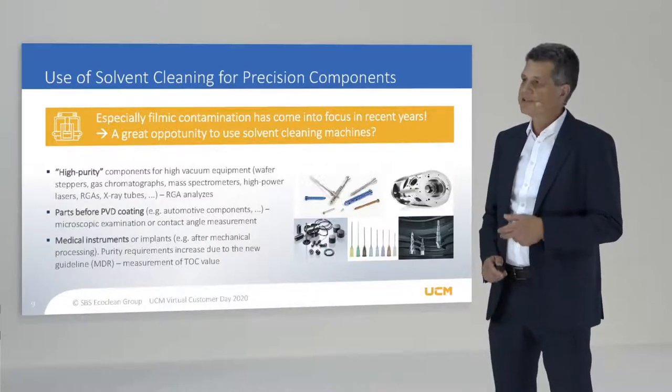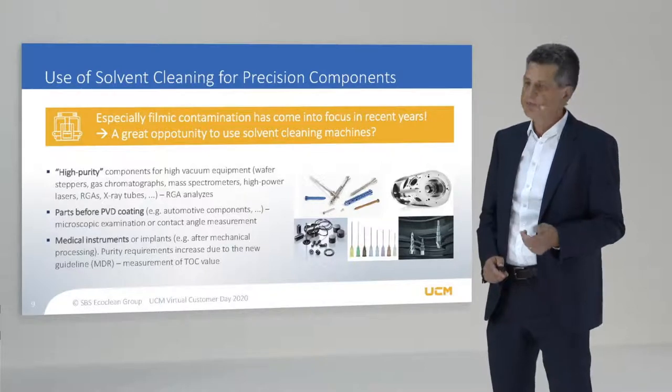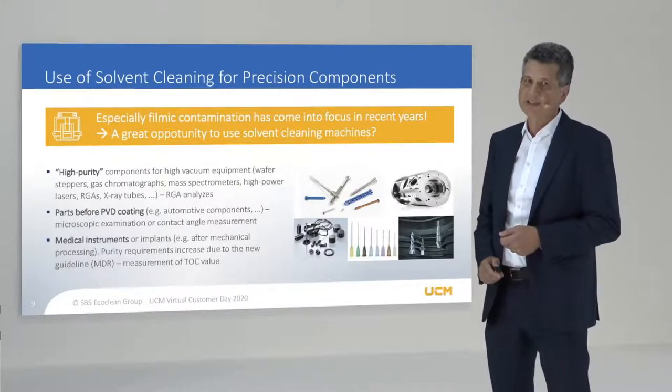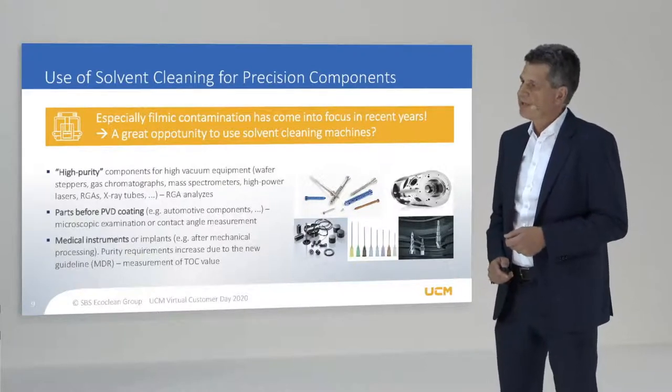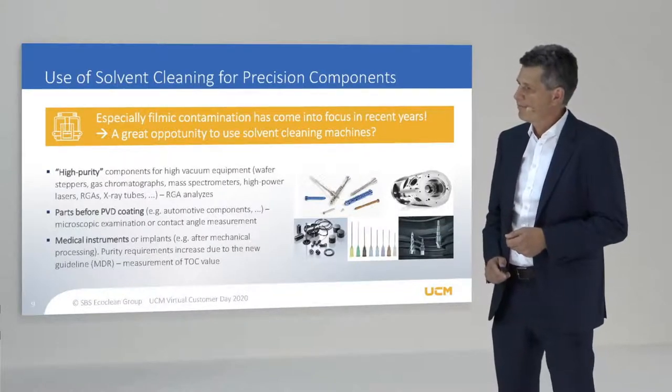Medical instruments and medical implants are getting machined, and after the machining process, they need to get cleaned, and this can be done with the solvent process. The measurement there is by measuring the TOC value of the components on the parts.